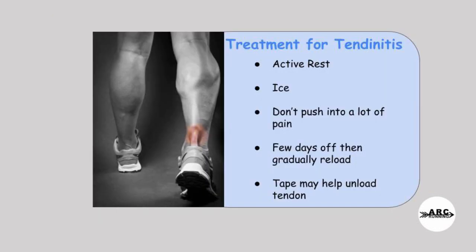So we'll start with the tendonitis first. It's a little more straightforward for treatment. It's just let it chill out. Active rest, ice it down, listen to your pain. If the pain increases too much too fast, just back off. Generally speaking, I tell people you can do some biking or very light work until the pain reduces significantly, and then we can reload it. Other things that may help is taping just to help unload the tendon as well, which we have on our website.